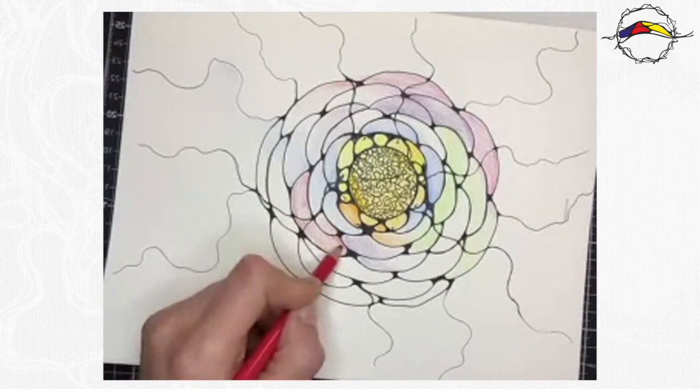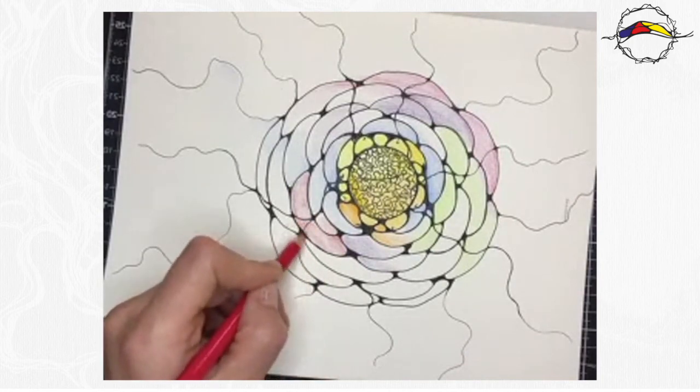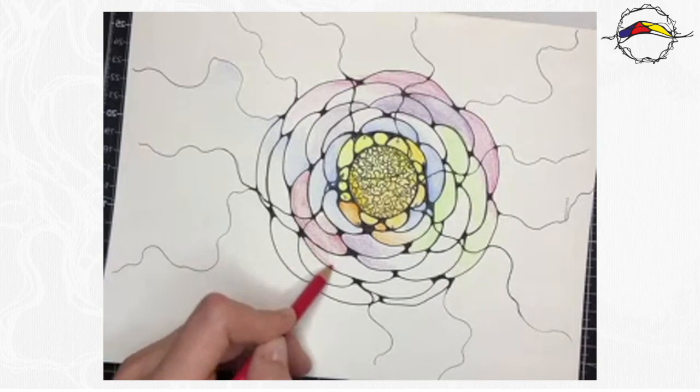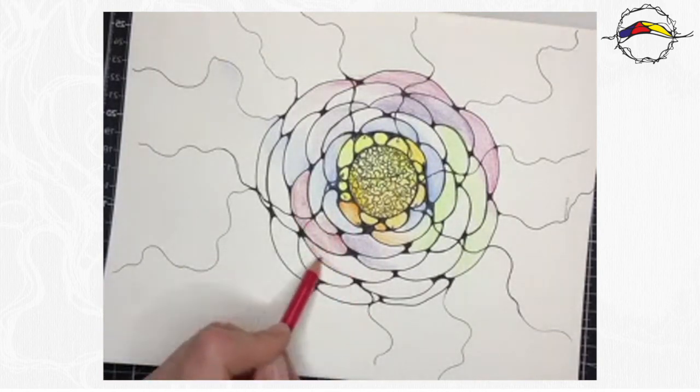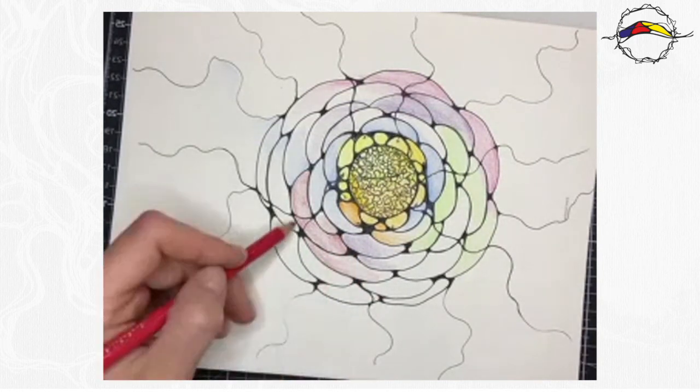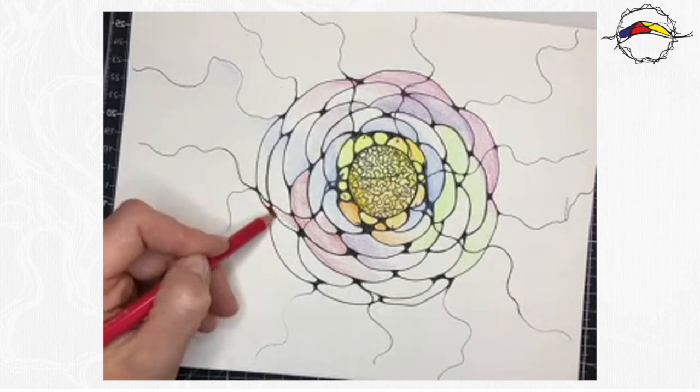But adding bits of color here and there can be done later. I almost sometimes like to sleep on the drawing. Not literally sleep on the drawing, but obviously kind of sleep on it and see how it looks next day and what else is needed.